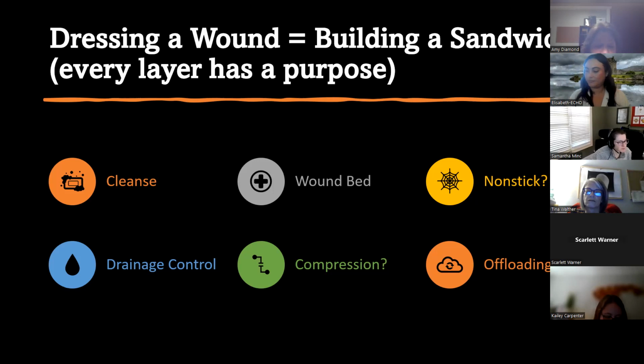We kind of go to collagen, which I didn't get into in this lecture. Again, do you need a non-stick layer because the patient's in pain or has frail skin? What kind of drainage control do you need? Is it a type of wound that needs compression, like venous leg ulcers? Is it a type of wound that needs proper foot offloading, your diabetic, your neuropathic wounds, all those kinds of things? This is just a simple, practical way of slowing down your mind into thinking how we can help this wound.